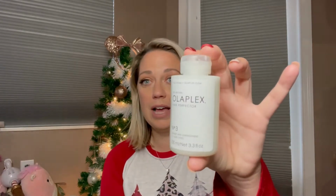Some of my favorite things this year that really changed my hair. My hair is so healthy right now, and I really attribute it to Olaplex. I'm sure you guys have heard of Olaplex. I started off by getting this hair perfector, which you put on and let sit on your hair for 10 minutes and then wash out. It says to do it 3 times a week. I do it 2 to 3 times a month, maybe.